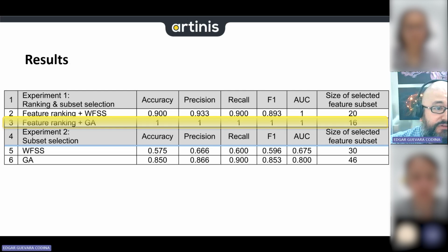And these are the results. As performance metrics, we used the accuracy, that's the percentage of hits, of correct predictions. We also used precision, also called positive predictive value. That is the probability of having a true positive when the classifier gives you a positive result. We also used sensitivity, which we called recall. That's the fraction of relevant instances that we found. We also computed the harmonic mean of precision and recall, the F1 measure, and we used the area under the receiver operating characteristic curve that combines specificity and sensitivity.